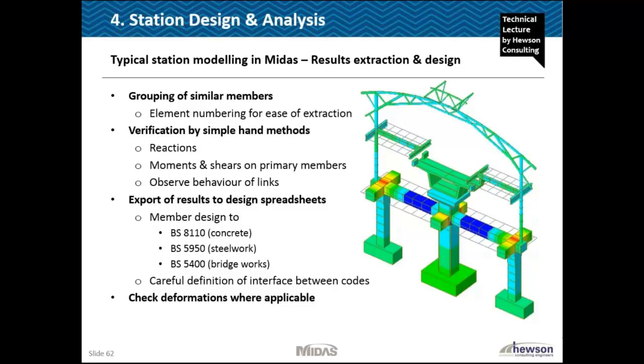Then having run the model, we extract the results. We want to design by grouping elements as much as possible. So rather than designing each transverse beam individually, because they carry very similar loads, we group those together. Part and parcel of doing that is to renumber your elements as much as possible in MIDAS, so it's simpler to extract results of common elements. We verify the results by simple hand methods, so checking reactions, checking bending moments, checking shears on the primary members.